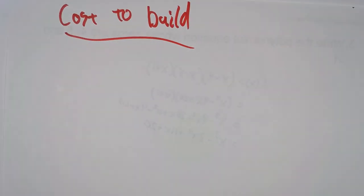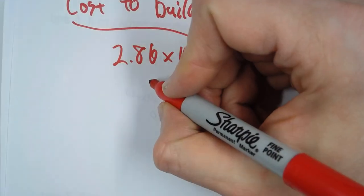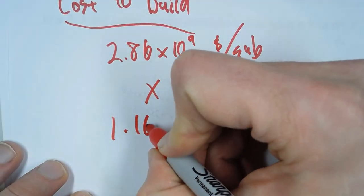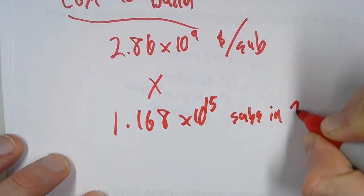Okay, well, if we go back to the Wikipedia page for the Ohio class, now the information's a little bit old, but it's still workable. 2.86 billion per sub. That's how much it costs to build one of them. So that means that at $2.86 billion a pop, and how many did we need? Let's write that down. We're going to have to multiply that by 1.168 times 10 to the 15th subs in one Death Star.